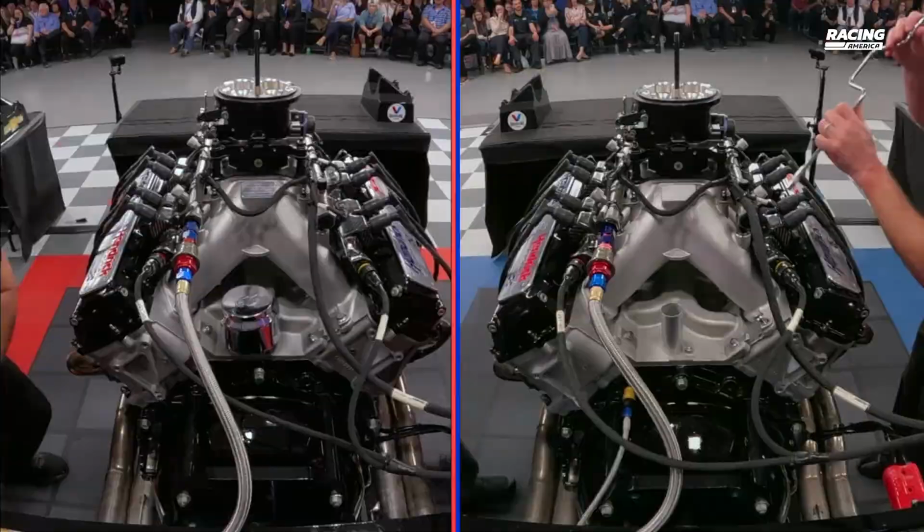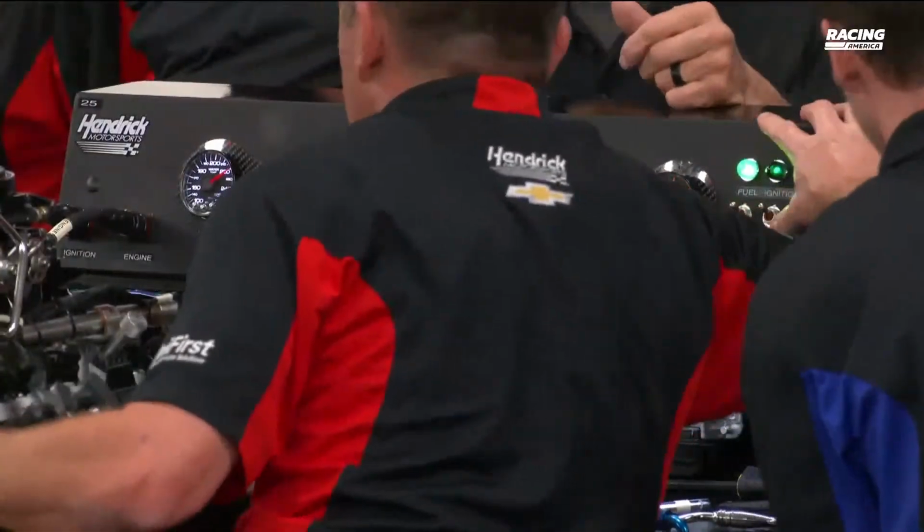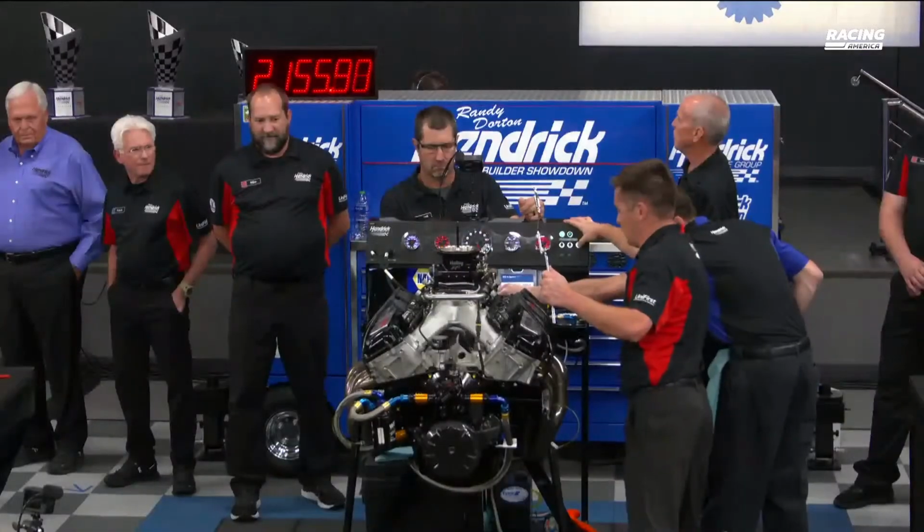Connecting those lifelines. Ignition leads. Get that on. Getting close. There we go. There we go. Danny first.